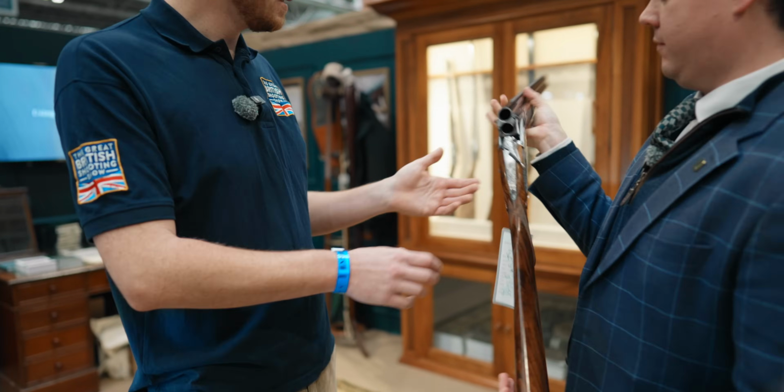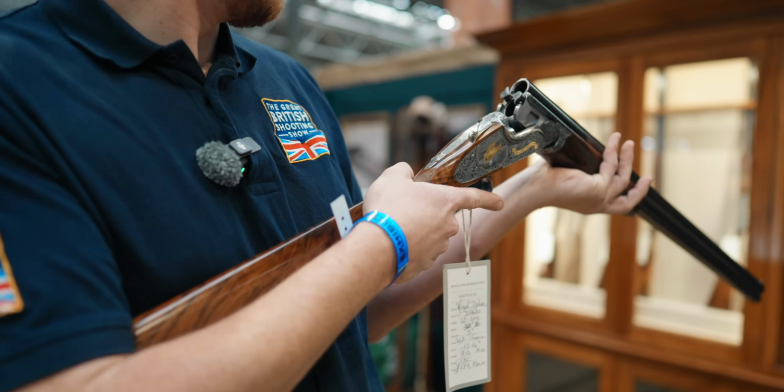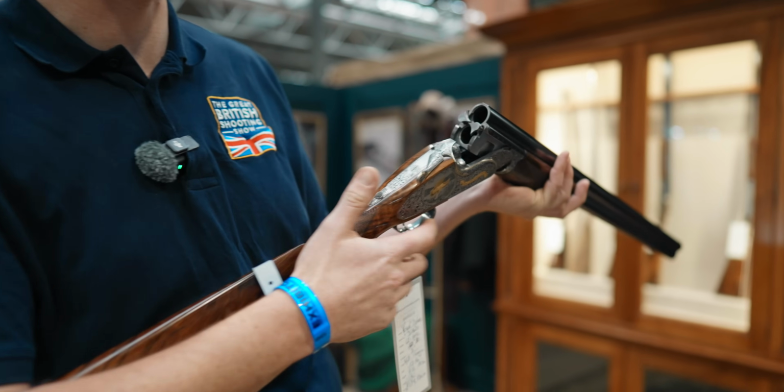May I? Absolutely. 12 gauge? 12 bore, 30-inch barrels, 3-inch steel shot proof gun. Teague's in there at the moment. Look how thin them chambers are. This is a fine looking thing, isn't it?